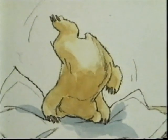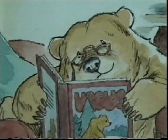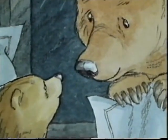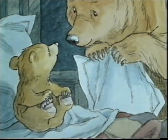Little Bear tried to go to sleep, but he couldn't. "Oh, can't you sleep, Little Bear?" yawned Big Bear, padding over to the bed. "I'm scared. I don't like the dark," said Little Bear. "But I brought you a lantern." "Only a tiny weeny one," said Little Bear, "and there's lots of dark."